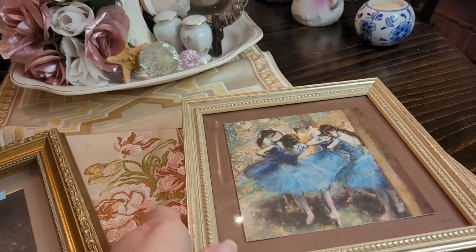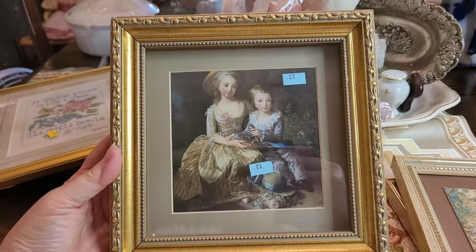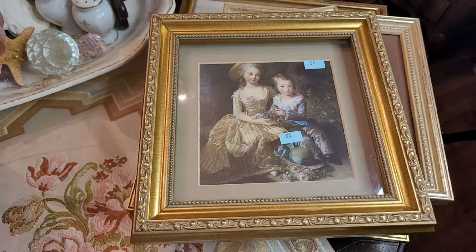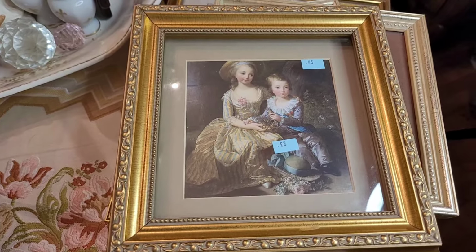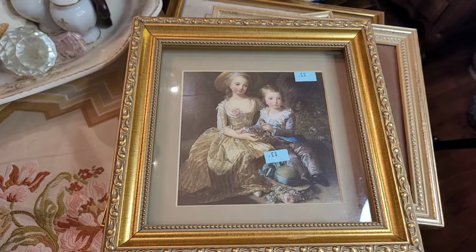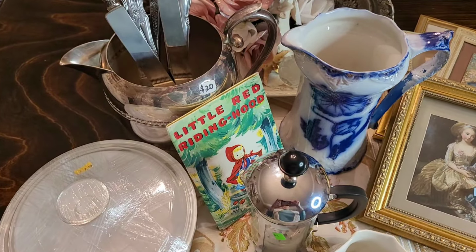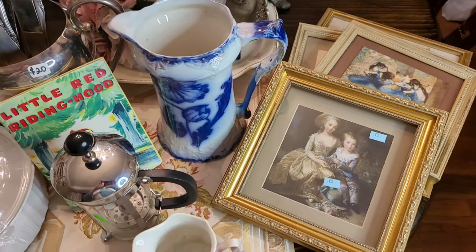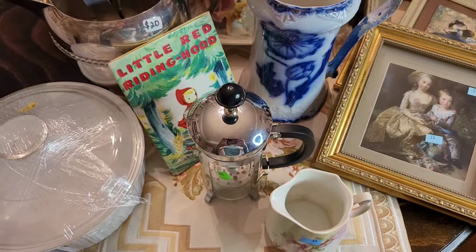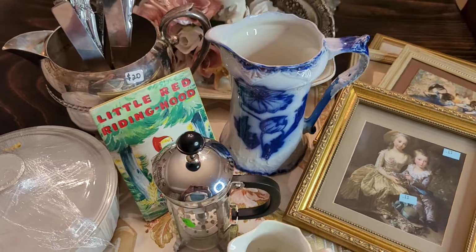And then I bought this other frame for $3, and I put the daughter and son of Marie Antoinette. I chose this frame because it's more ornate in this part over here, and I love it more than the other one. Well, guys, this is the haul. I hope you like it. It's not a lot of pieces, but I think for the price in the market, I did good again.